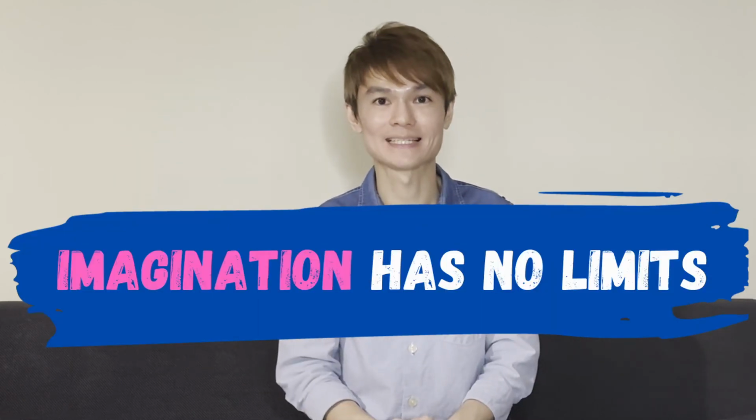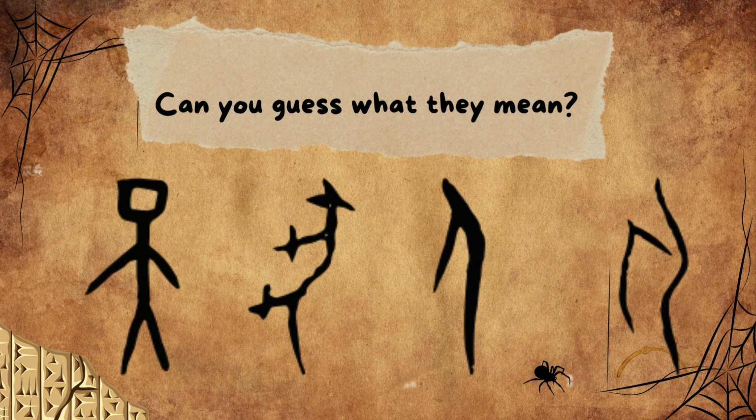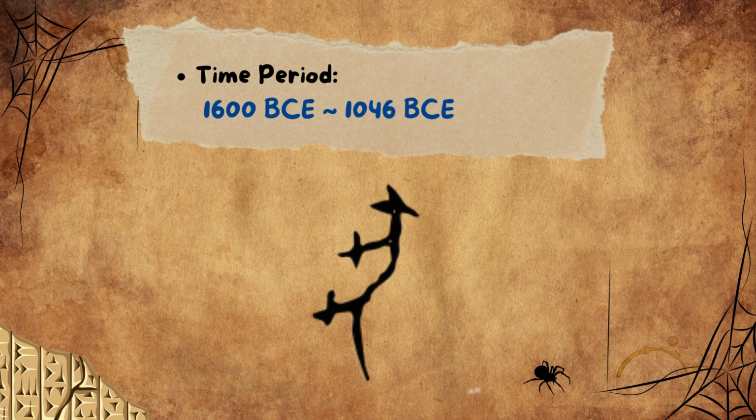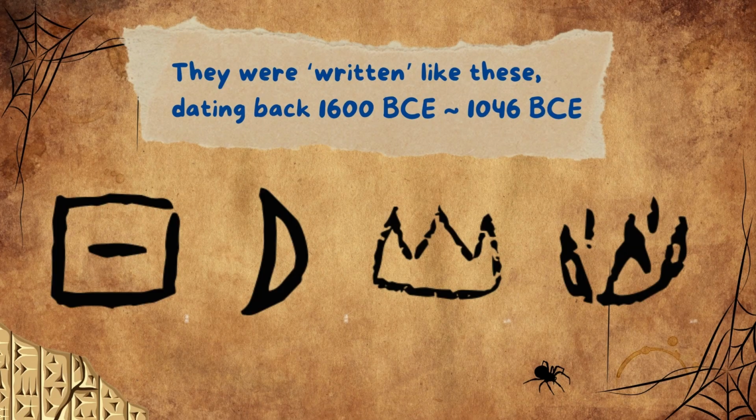The first technique is the I, representing imagination has no limits. Imagination plays an important role in Chinese characters because ancient Chinese characters weren't just written. They were like tiny drawings telling stories. Our creative ancestors used simple sketches to turn everyday objects into symbols. Fast forward to today, and when you see these characters, they are the evolved modern version of those ancient doodles.